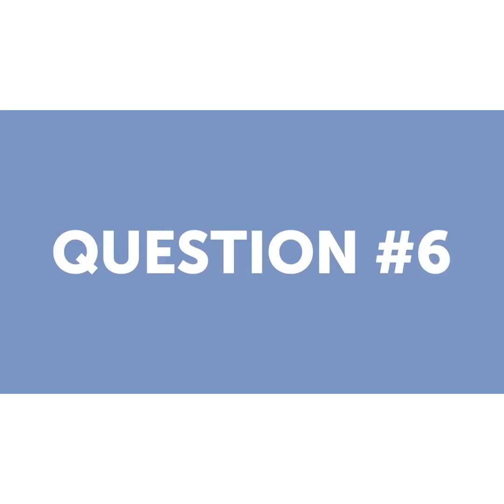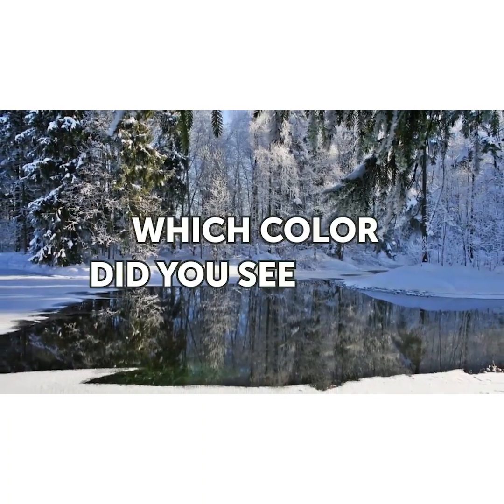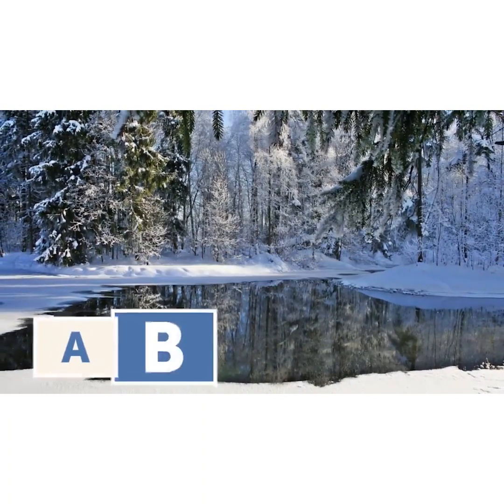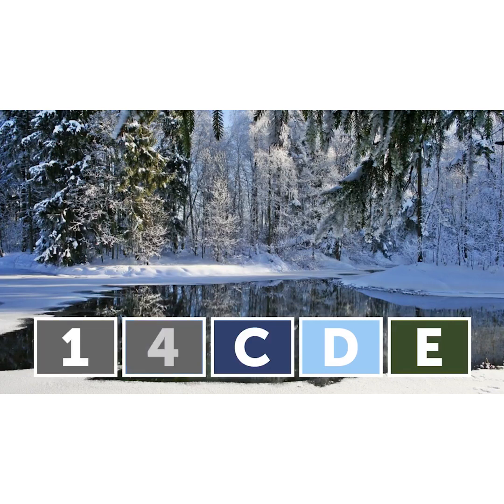Question 6. Here's the beautiful winter view. Which color in this picture did you see first? White gives you 1 point. Option B is 4 points. If you chose C, add 5 points. D and E mean 3 and 2 points, respectively.